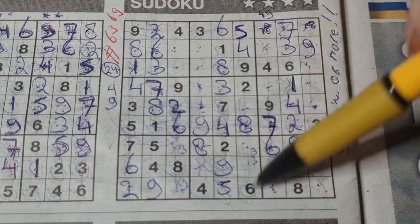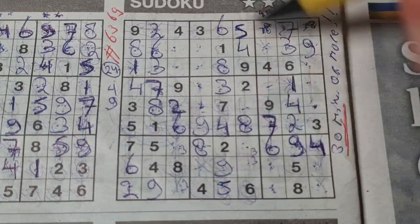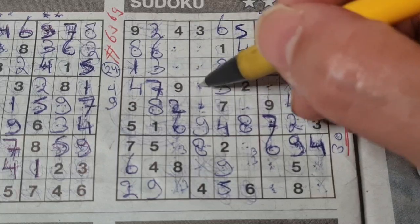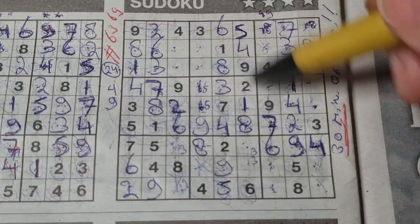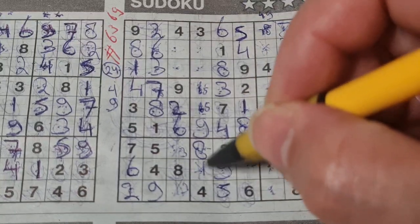We have a 5 and a 6 in the middle column. So the column next, the only two places left for the 5 and the 6 go in those two boxes as a pair. One digit left in this big square for number 1. 1 in this column, 1 in the middle column. So the column next, the only place left for the 1 should be there.